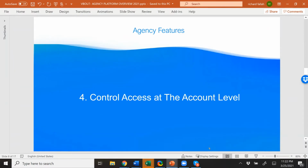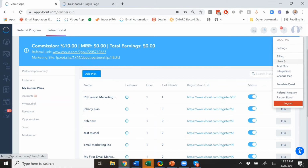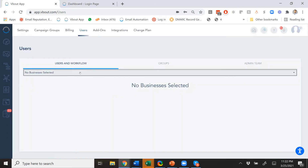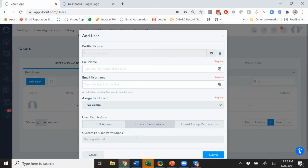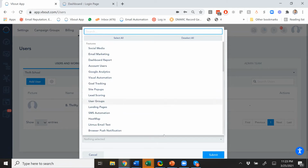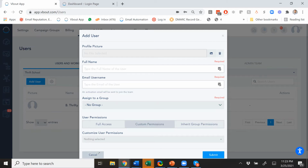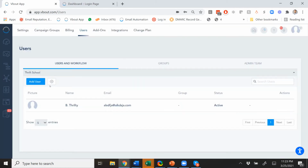Moving on, I got a lot to cover. Control access at the account level. What I mean by this is the ability to see who are the users of each sub-account that you have. I know the word user is funny, but I can see every sub-account. I can click on every account, and I can add team members, including specific access control. Look how detailed that is. Okay. That allows you to control the security on each account, the permissions, and you can even authenticate or create two-factor authentication on each of those accounts. From controlling the access to features, controlling accounts, and resetting team members, you will be in charge.